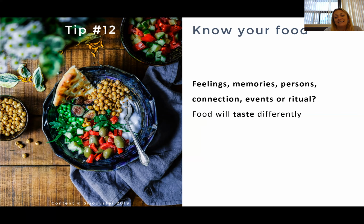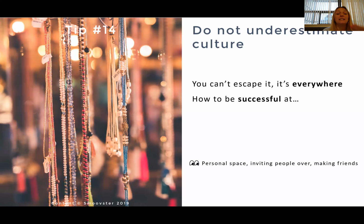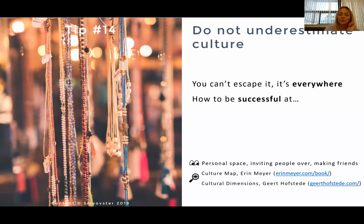She confirmed that she had been traveling for a year and that in different areas, in different cities, in different countries, she found it very, very different what is expected from this personal space perspective. She also had very different experiences in how easy it was to connect with people and to make friends. So please be aware of culture and please make sure that you do know what the culture looks like before you move somewhere.